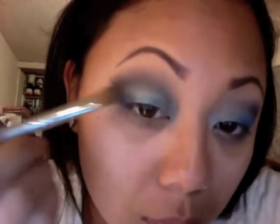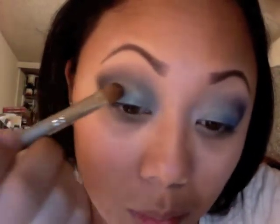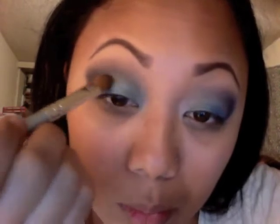And once we have the color that we want, we're just going to blend out those edges. I'm going to pick up a little bit more right here, add it to that part just because there was barely any color there on that part of the lid, and now I'm going to blend it out.